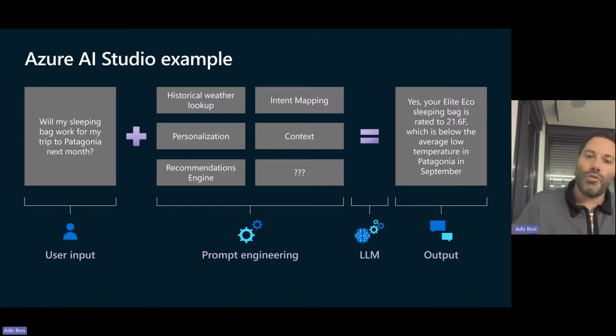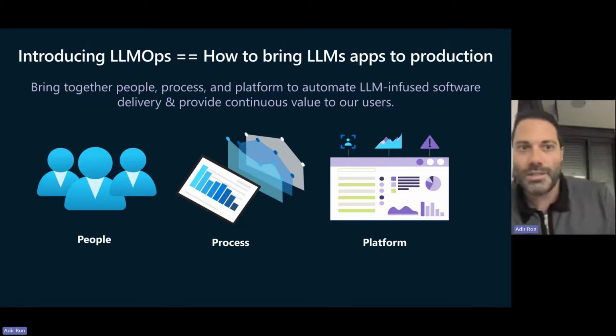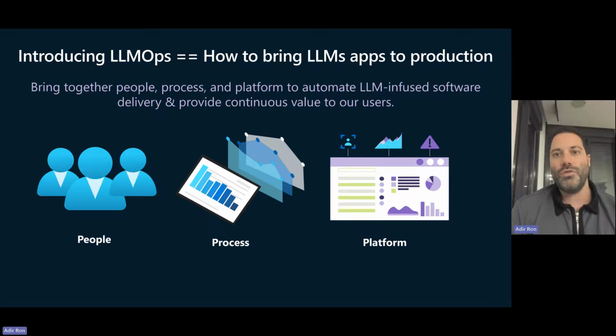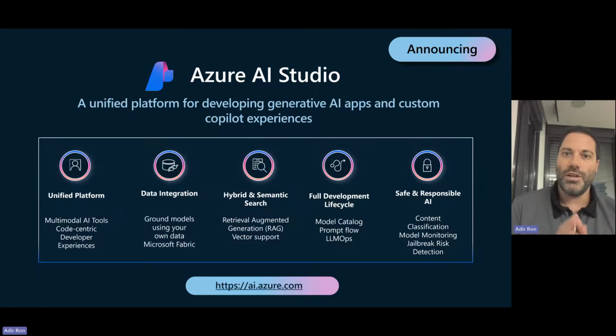So there's a lot of work that has to happen here before putting it into the LLM for this to work. And this is where orchestration really shines. We're calling this, in many of the cases, a place for you to start introducing LLM ops, which is bringing LLM ops into production. There are some things here to think about in terms of people, processes, and platform to try and automate those LLM-infused software and make sure that you can continuously improve on what you're doing on that orchestration layer. So Azure AI Studio actually does all of this.